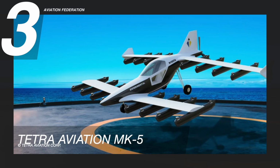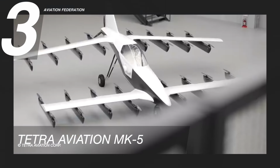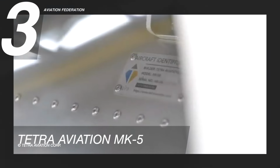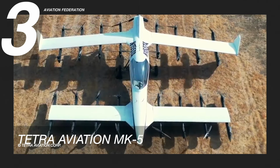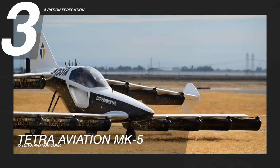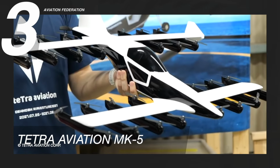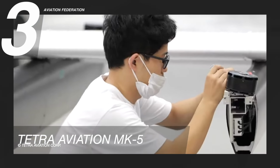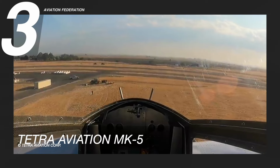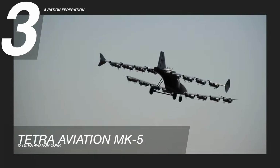The number 3 spot goes to Mk5 by Tokyo-based startup, Tetra Aviation. It has a maximum speed of 58 knots and a maximum gross weight of 1,270 pounds, including 174 pounds of payload. The model is constructed from aluminum and carbon fiber reinforced polymers and has one seating capacity. One person can navigate this aircraft, which has 32 rotors on 4 fixed-wing planes and 1 horizontal thrust at the rear.